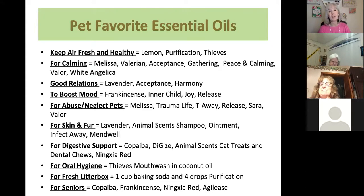And then for senior pets, oh, my favorite, Copaiba and frankincense topically applied is absolutely my favorite. Giving them Ningxia Red in wet food. With my cats, they get their wet food. I run a little water over it, I drip some Ningxia Red in it and I smush it all together. They love it. Even Agilis, you can break it apart and sprinkle it on food. Just look at how much is required for a human being, do the math and break it down to the body weight of the pet. Okay.